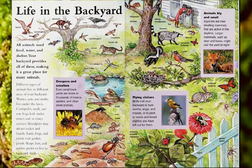Life in the backyard. And one of the main points of this book is there's so much to find. There's so much to find on this page. All animals need food, water, and shelter. Your backyard provides all of these, making it a great place for many animals.